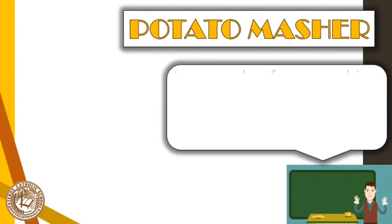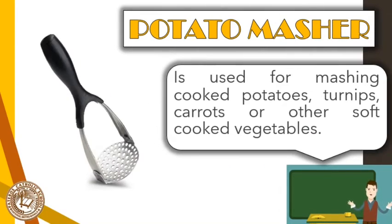Next is the potato masher. With the use of this tool, you can easily mash your foods. The thing about this tool is that it is just an aid in the process of making mashed food. You can also use different kinds of tools such as your fork to mash your foods. This is just an additional or an aid in the process.